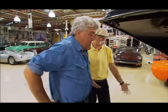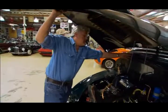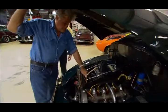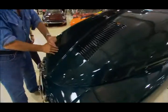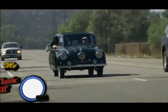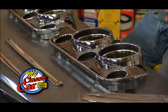And this runs and drives, and we can take it out. Well, let's take this out because I've always wanted to be in one of these. Boom. Coming up, we'll go for a spin in Jay's Tatra. But first, we'll get some insight into the world of reproduction parts in the Autogeek Garage.